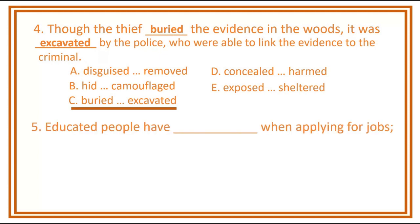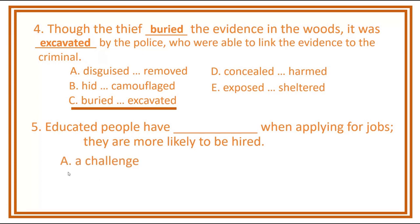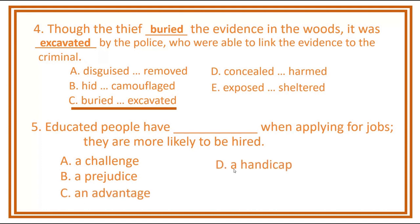Alright, number 5. Educated people have blank when applying for jobs. They are more likely to be hired. A. A challenge. B. A prejudice. C. An advantage. D. A handicap. E. A talent. Answer is letter C. An advantage.